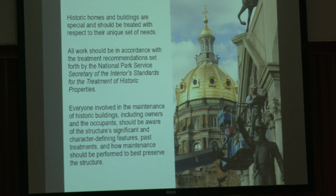The idea of maintenance isn't something new, but maybe just thinking about it as a preventative type of aspect as opposed to just waiting until something's wrong is kind of what we're going to talk about today. So historic homes and buildings should be treated with respect. Obviously, we know those that are taken care of last a lot longer than those that don't. The work that we typically propose for maintenance and restoration on historic buildings all meets the Secretary of Interior's standards for the treatment of historic properties.